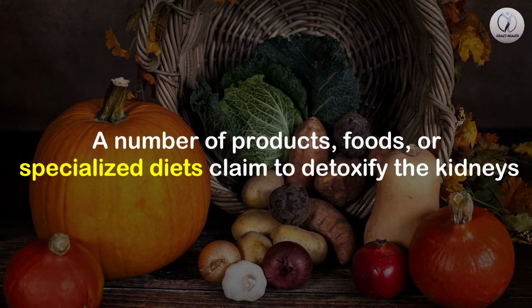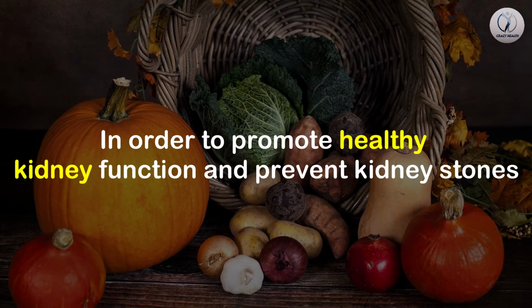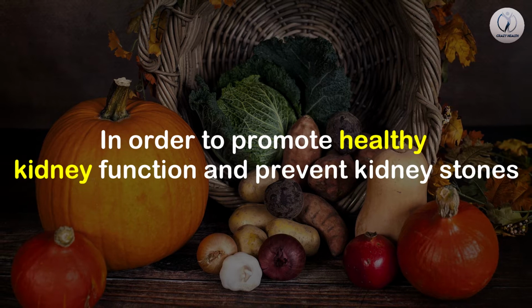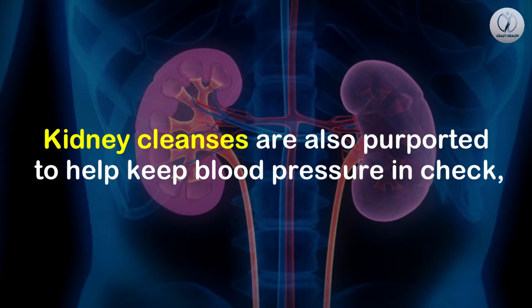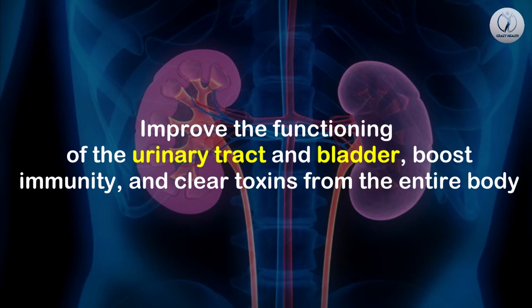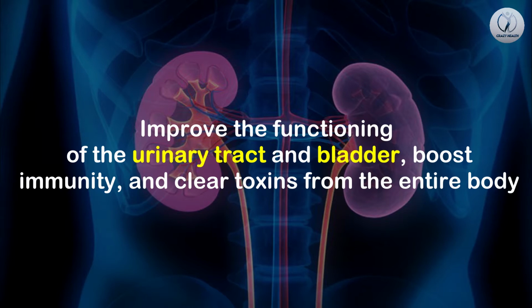A number of products, foods or specialized diets claim to detoxify the kidneys in order to promote healthy kidney function and prevent kidney stones. Kidney cleansers are also purported to help keep blood pressure in check, improve functioning of the urinary tract and bladder, boost immunity, and clear toxins from the entire body.